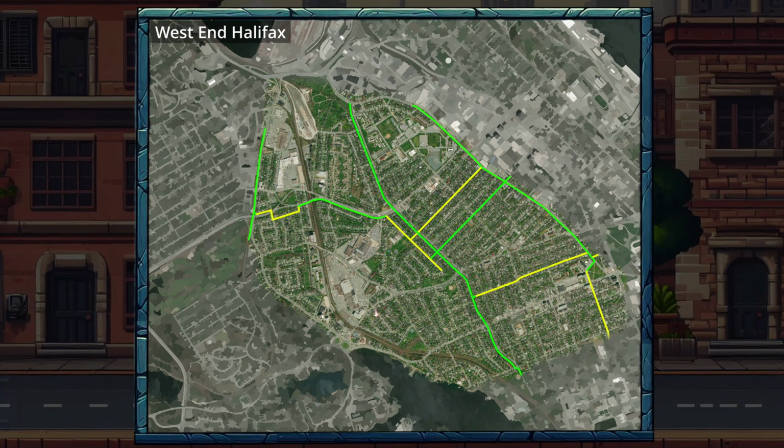The second option would be to create a bikeway one block to the east along Connolly and Elm, roughly following the same route as Connaught.